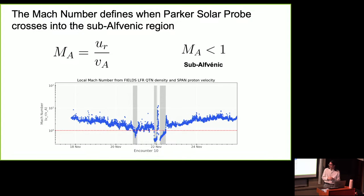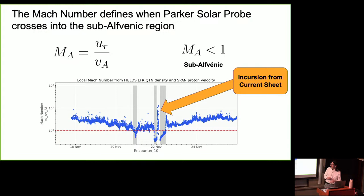This ratio is less than one. And so here I have plotted the Mach number during one of the perihelion encounters of Parker Solar Probe. And we can see that this red line is a Mach number of one. And when these measurements cross below that value, that's what we identify as a sub-Alfvénic interval. And we'll notice a very interesting feature in this data around the last two sub-Alfvénic intervals in gray, is that we have a large spike or incursion that occurs. And so this is actually caused by an incursion from the current sheet that we just discussed.